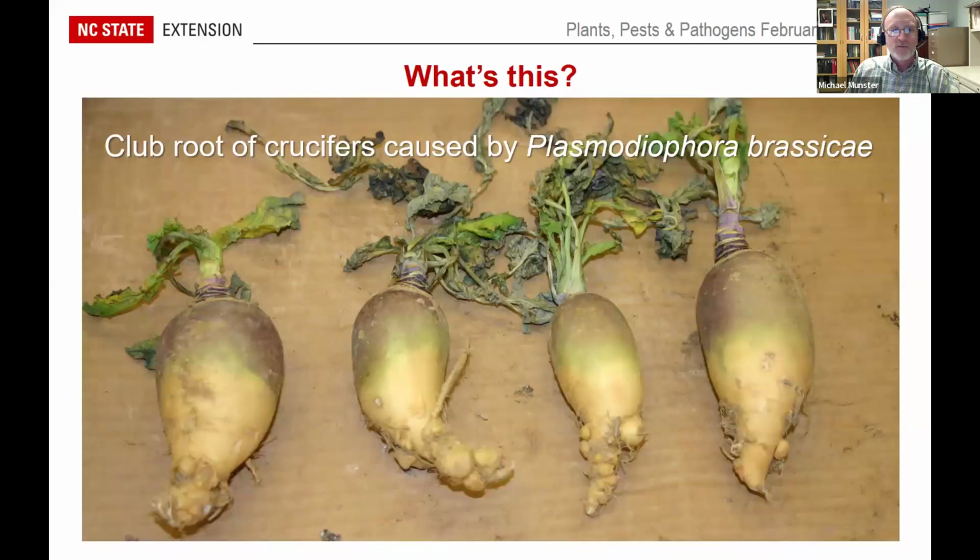You can see it does form pretty nasty looking galls on the root systems of the plants. Unfortunately, this is one that will survive many, many years in the soil. So be glad that you don't have it if you're growing your family Brassicaceae. With that, I think I will close it up and see if there are any questions.